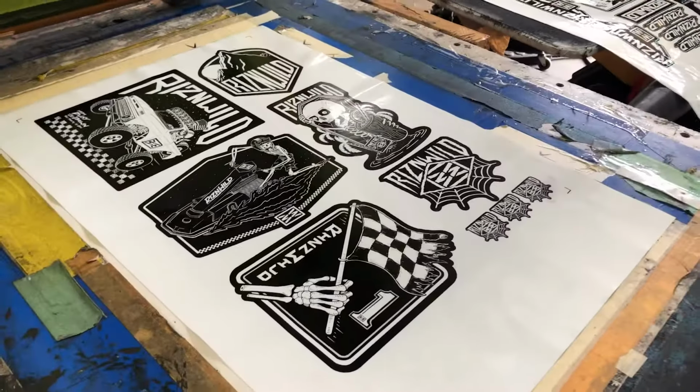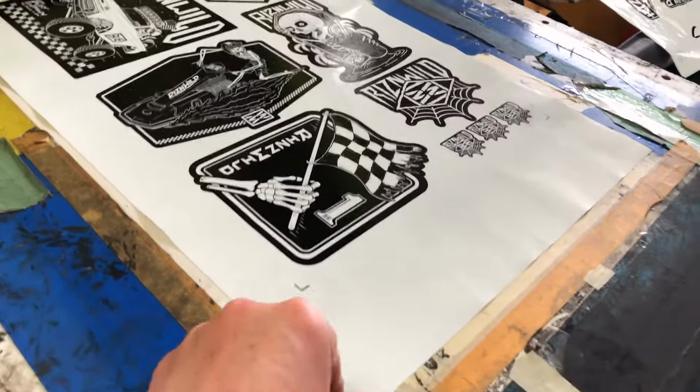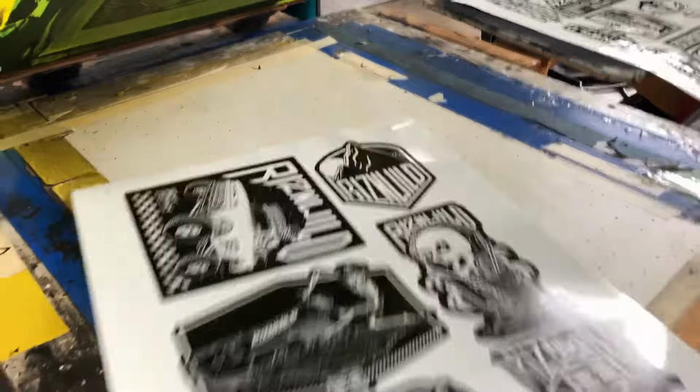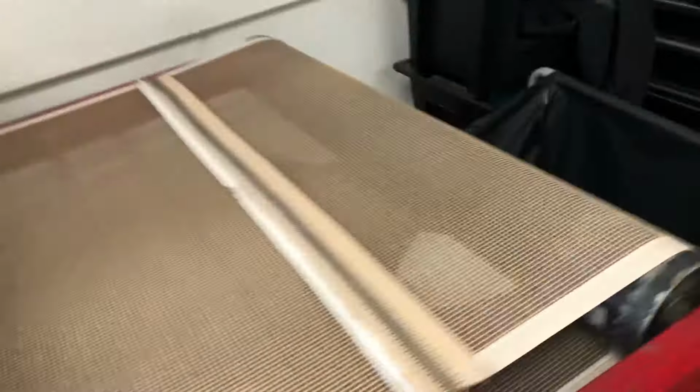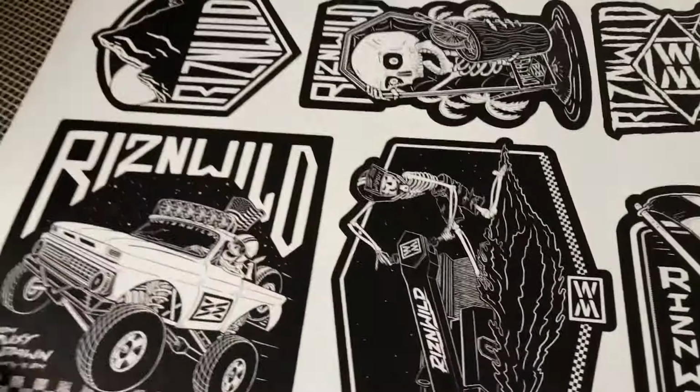Woo! And these are big stickers. These ain't no little ones. Look at, there's my hand. Look at that. Freaking huge. They went through our dryer. When it comes out the other end, we've gotta get it dry and then we can cut them.